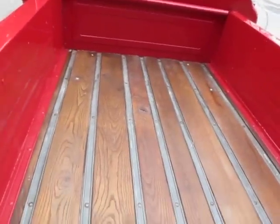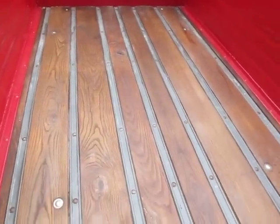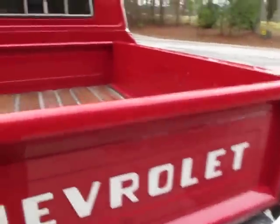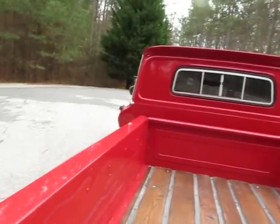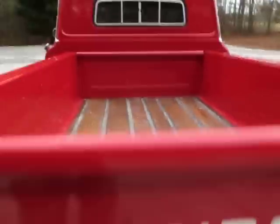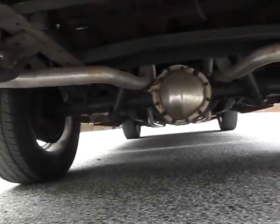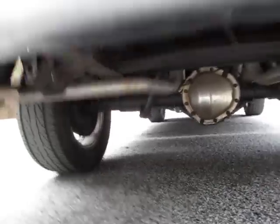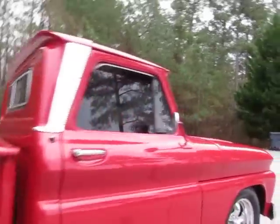Oak wood bed in beautiful shape. We just sanded it today and just put a fresh coat of clear on it just to shine it up a little. Inside the bed's in really great, nice shape. And this also has that 1985 rear end in it, which really gives it the oomph to go down the freeway. This is with all the upgrades.